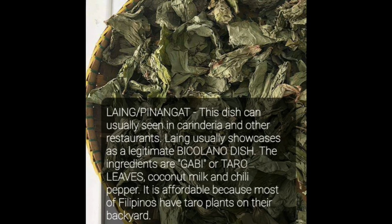Laing or pinangat. This dish can usually be seen in carinderia and other restaurants. Laing is showcased as a legitimate Bicolano dish. The ingredients are gabi or taro leaves, coconut milk, and chili pepper. It is affordable because most Filipinos have taro plants in their backyard.